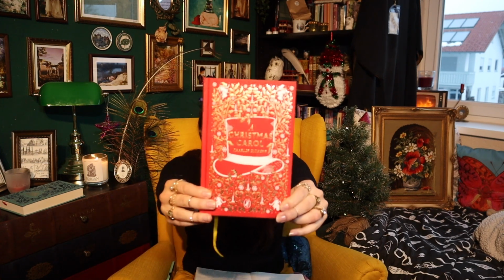Lord of Shadows is the second part in the Dark Artifices trilogy, sequel to The Mortal Instruments. Yes, my favorite universe. I really love the next category, which is show me a book that you just want to show for no reason. And since I'm currently reading it, and since I think it fits the time, I want to show you my beautiful copy of A Christmas Carol by Charles Dickens. My sister gifted it to me, and I'm so happy that she did because it's gorgeous.